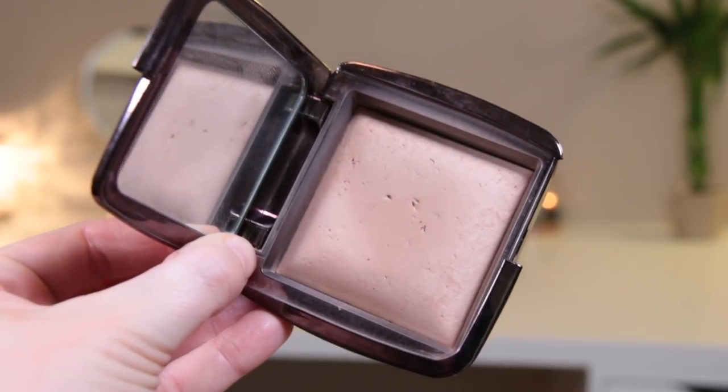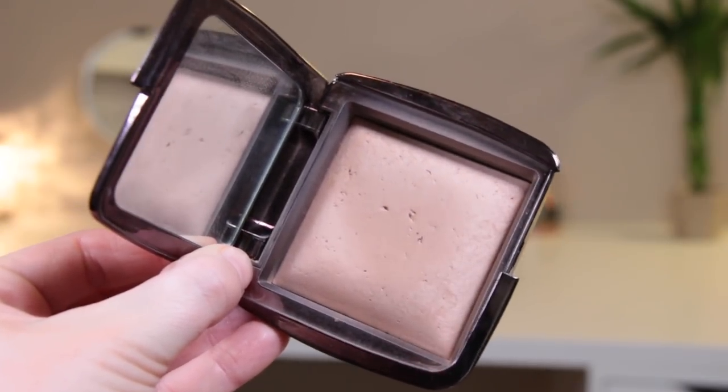This Hourglass Ambient Lighting Powder in Dim Light. There was a lot of confusion about these when they first came out a couple years ago about, oh, are they highlighters? What are they? But really, these were meant to be finishing powders. They were meant to be used all over your face if you'd like. And then, of course, now they've come out with strobing versions that are definitely highlighters, with lots of glitter in a lot of them, and I'm not a big fan of all of those.